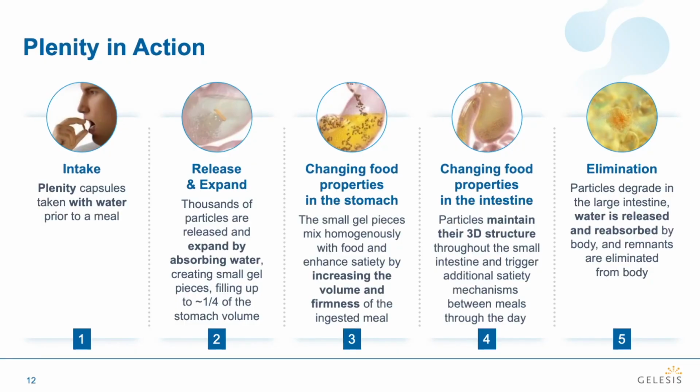And then finally, the gel stays intact until it gets to the large intestine, otherwise known as the colon. And there we have bacteria that create enzymes that naturally break the hydrogel into water. Water is reabsorbed by the colon, because that's what the colon physiologically does. And whatever's left in terms of the cellulosic fibers just passes normally. Because it works with the GI tract like this naturally, it's not absorbed by the body, it acts mechanically.